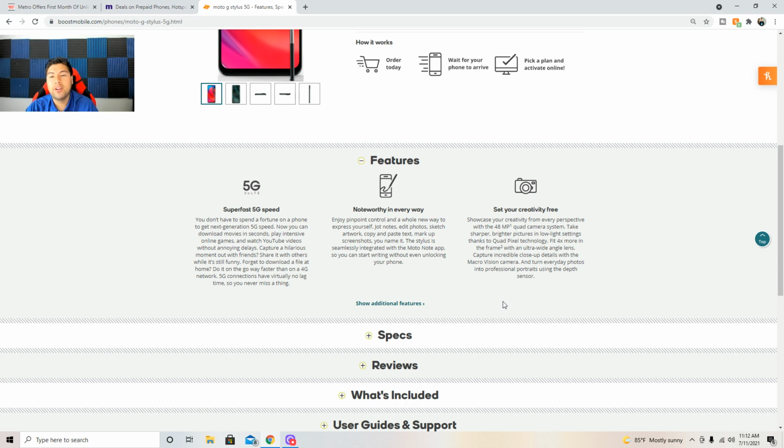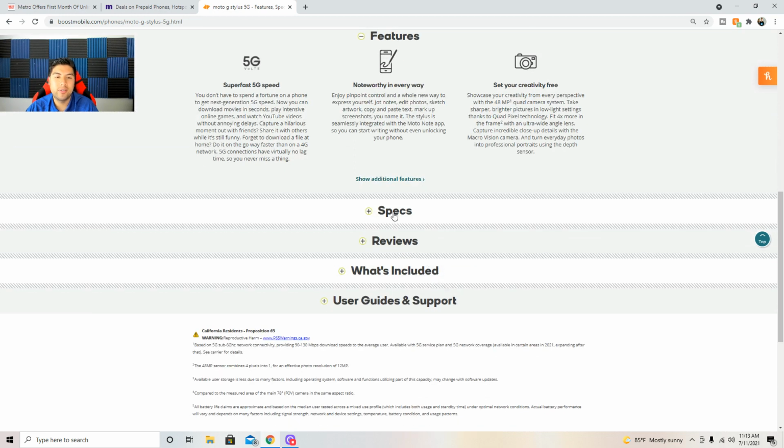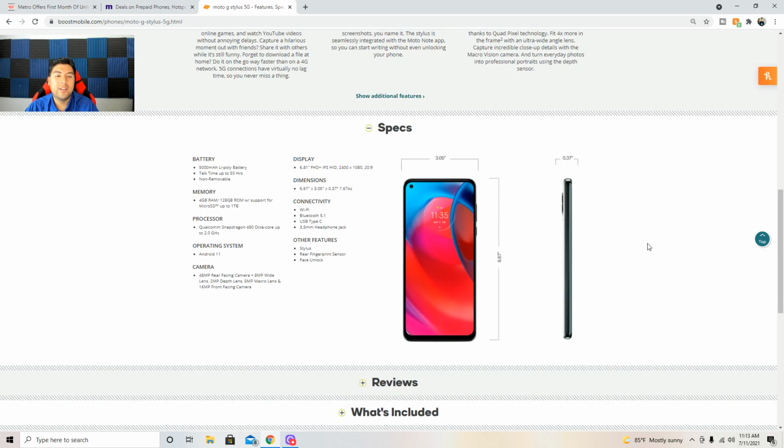Showcase your creativity from every perspective with a 48 megapixel quad camera system. Take sharper, brighter pictures in low light settings. Thanks to the quad pixel technology, fit 4 times more in the frame with the ultra wide angle lens. Capture incredible close-up details with a macro vision camera, and turn everyday photos into professional portraits using the depth sensor. Sweet. Lastly, let's look at the final specs.